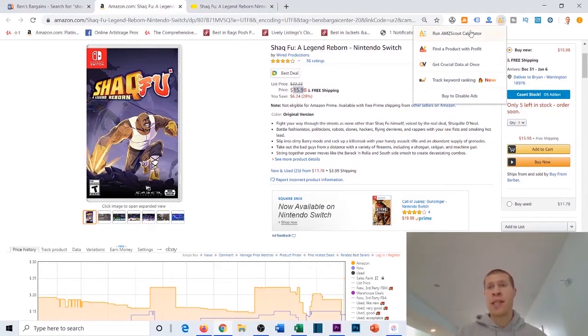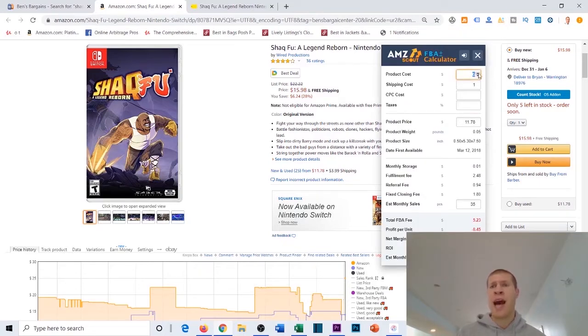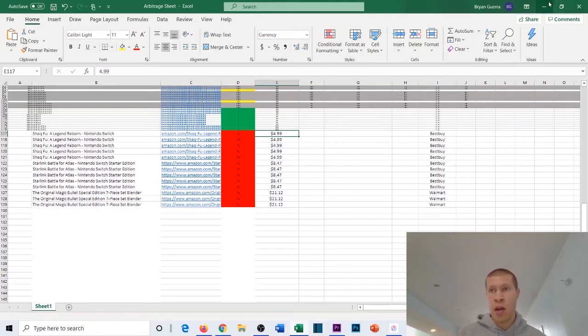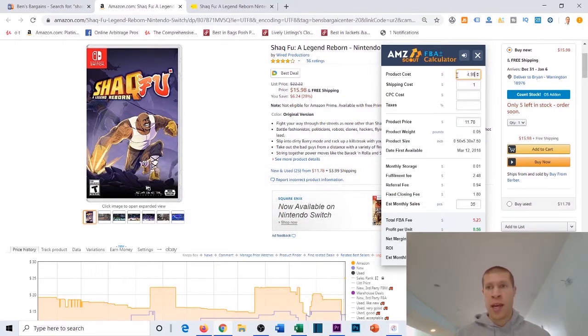So this was $4.99. And I think I estimated high at 6, just assuming, although I did only pay $4.99 per unit here. So if we go $4.99 per unit, and I estimate that it's going to cost me a buck to ship each one of these in, which is a little bit on the conservative side and a little bit high, but I like to be a little bit more conservative to make sure with my profit margin. And then I look at the buy box and I say, hey, I'm going to match the buy box at $15.98.